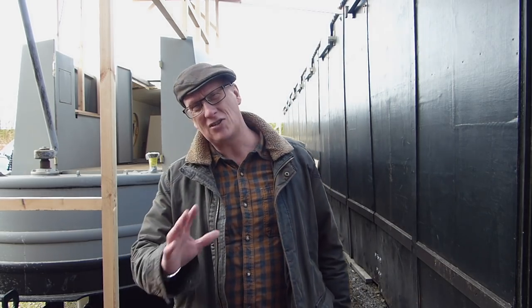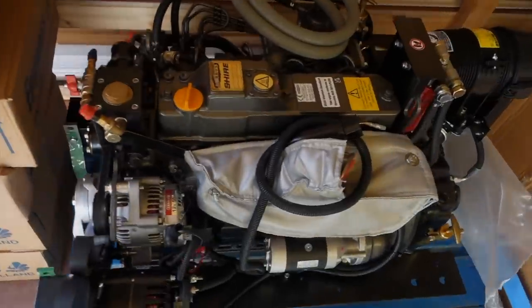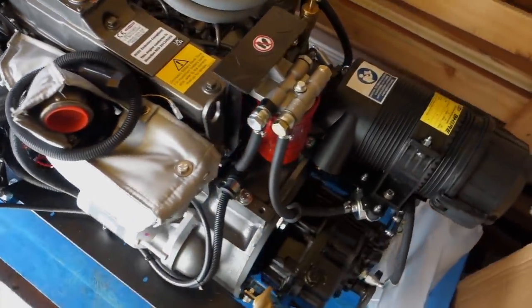Ben's been a busy bloke this week. He's had to cut away because I've changed my engine. I originally had a Beta Marine and I've changed it to a Barris because I couldn't get a Beta Marine. The lead in time for getting a Beta Marine is just beyond the build of the boat, so I've changed it to a Barris Shire 50 horsepower.